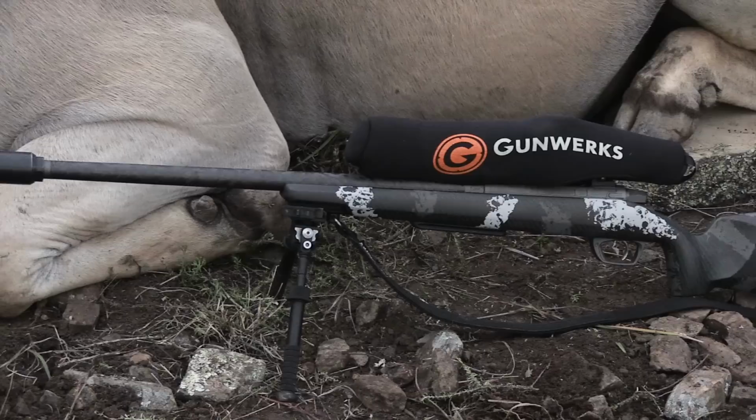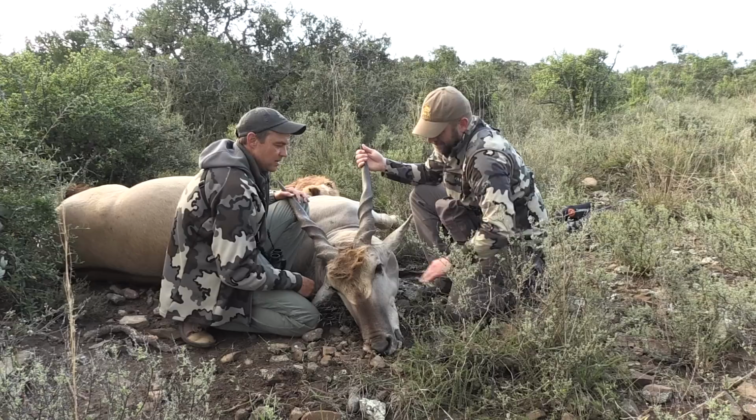Some good shooting this week. Very good shooting. We had a lot of fun. We got ourselves a good kudu and a beautiful eland, and I look forward to doing it again, my man. Absolutely. Cheers, mate.